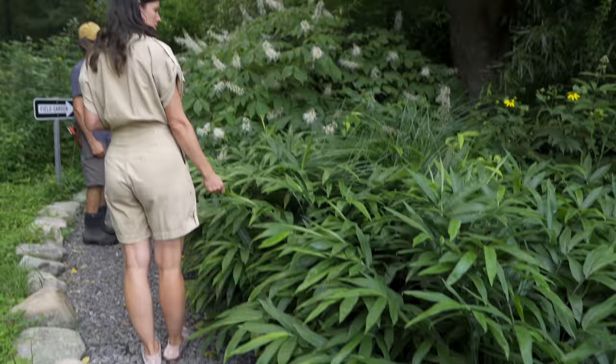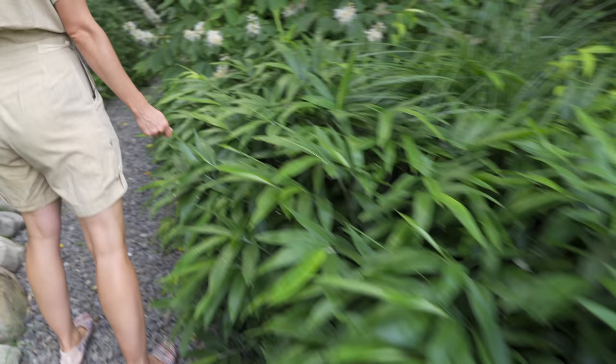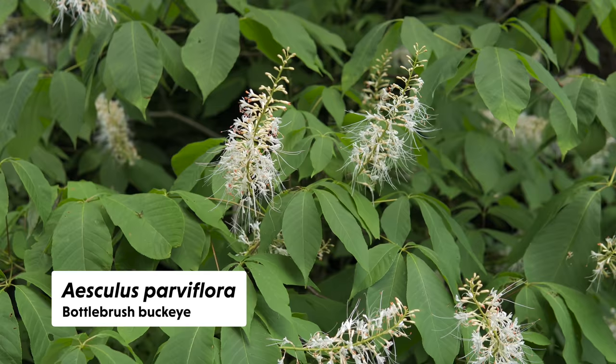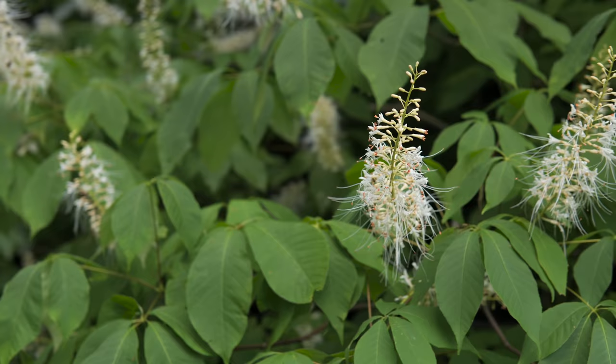ginger-like stuff. Sasa veitchii, it's a dwarf, slow-running bamboo. Okay. Bottlebrush buckeye, beautiful native. It reminds me of very large Actaea flowers, you know? Yeah. This is the only thing I've seen swallowtails swarm on. They're not right now, but they really love this plant.